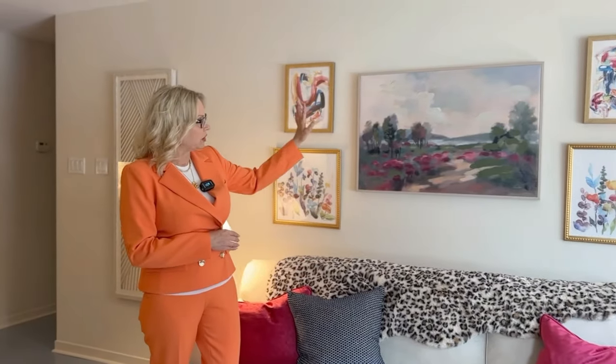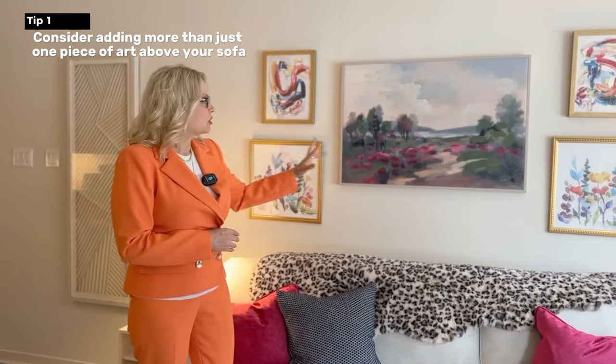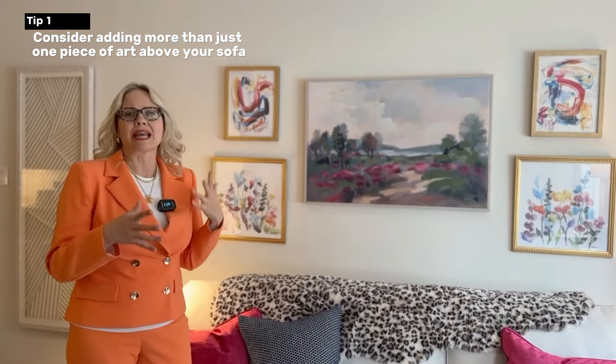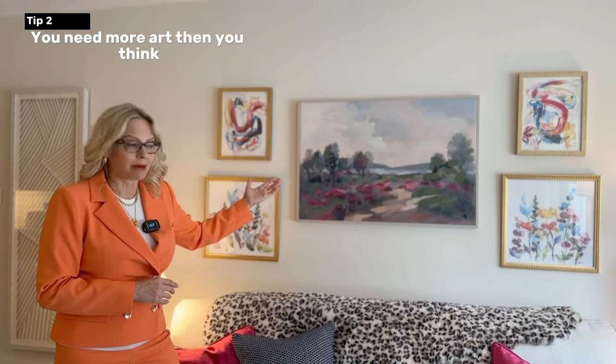So we started with the art above the sofa and then the pieces on both sides. So notice it always looks so much better when you create a bit of a gallery wall. If you've got the space on your walls, you need more art than you think. So it looks a lot better than just throwing one piece of art up above the sofa.